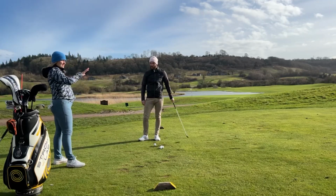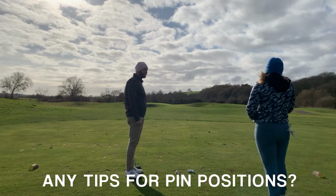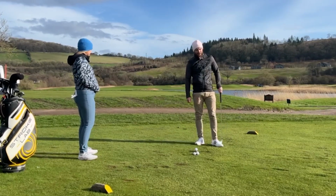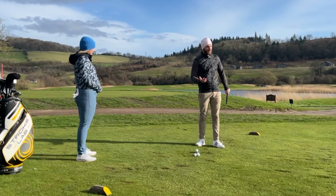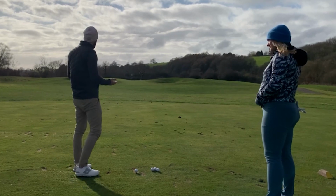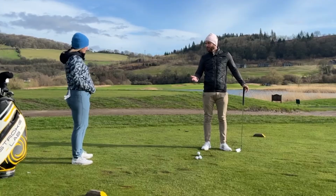Now, once we've sorted out distance, what would you do about pin positions? Everyone thinks like Tiger Woods, don't they? And they all want to, well, I've got a chance at a hole-in-one, or it's a par 3, I can make birdie. But just like any other game of golf you've ever had, the chances of you hitting it exactly where you're going to aim are slim to none, no offence.